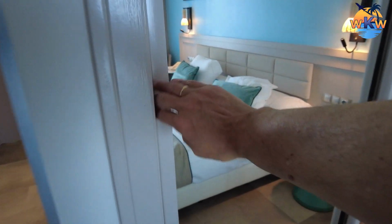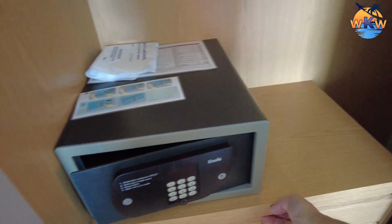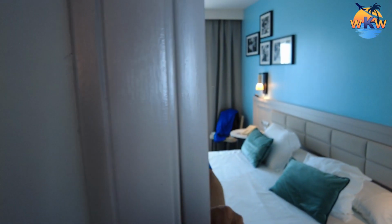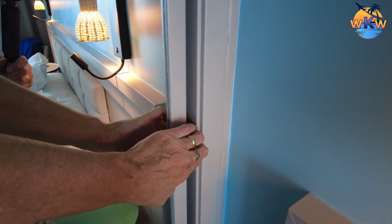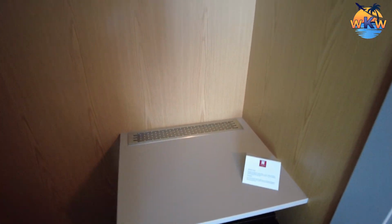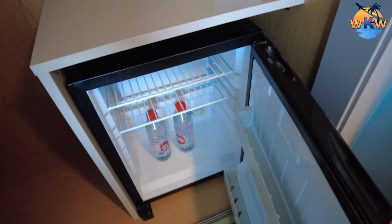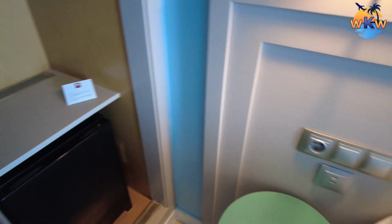Wardrobe. Let's see what's inside the wardrobe. There's your safe and quite a large chest of drawers. Hangers as well. A blanket in case it gets cold. I don't think so. It's actually 32 degrees at the moment. And on this side is the fridge. Now, I was told that there's complimentary water in there, so there you go. Nice to have a fridge in the room. A bedside table.